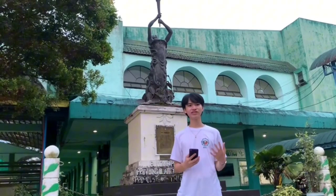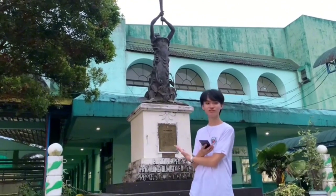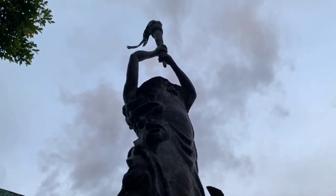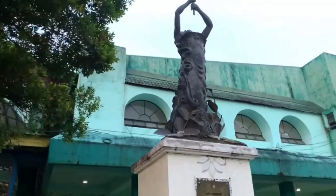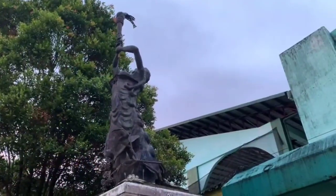I'm Francis Luis Raniola and today we'll be doing our day tour in SLSU main campus. As we enter the gates of gate 2, we can see right here is the paragon. The paragon symbolizes that we all must nurture the young generation and give them ideas and seek and love the truth of our world, our environment, and our advocacy.